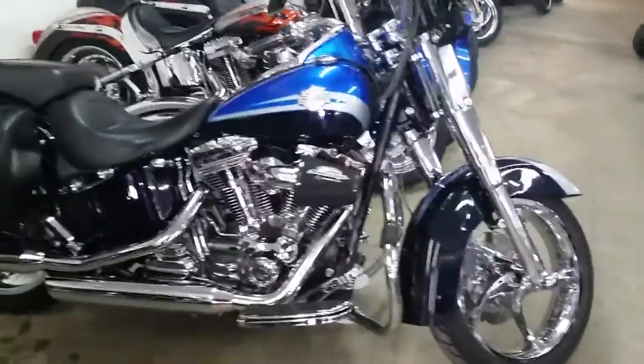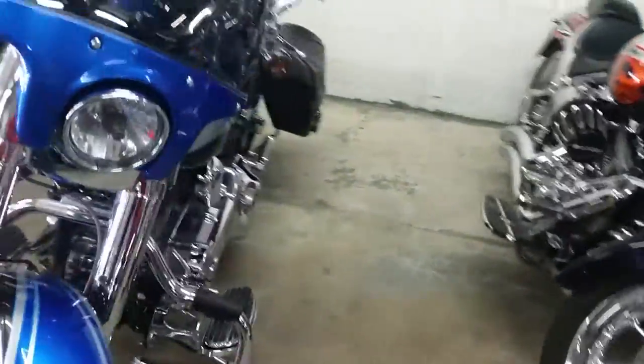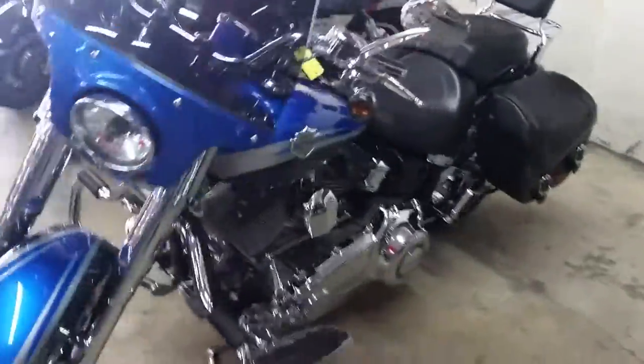At Approval Power Sports, we have guaranteed financing on every Harley Davidson we have in stock. All we need is a paycheck stub, proof of employment, and a little bit of money down.